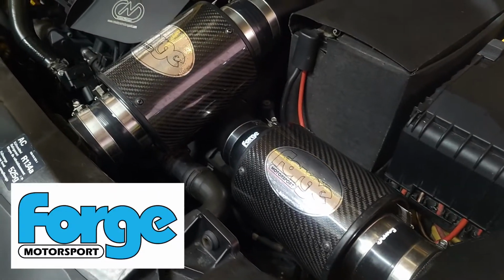So yeah, the car's got a stainless steel turbo back Cobra exhaust. It's got a Forge induction kit and an upgraded clutch and the TDI tuning box. But like I said, I don't know how much power that's actually making.